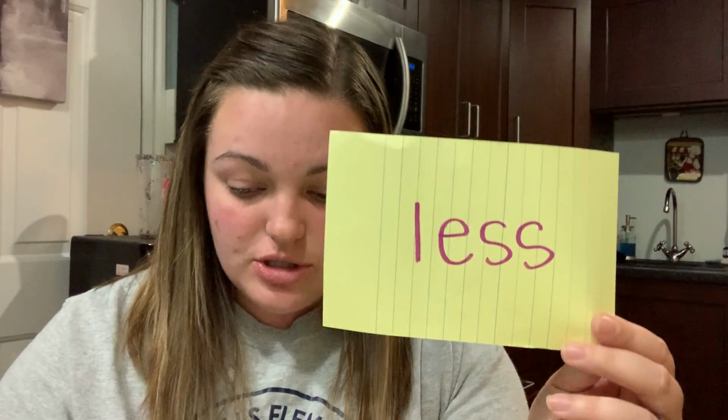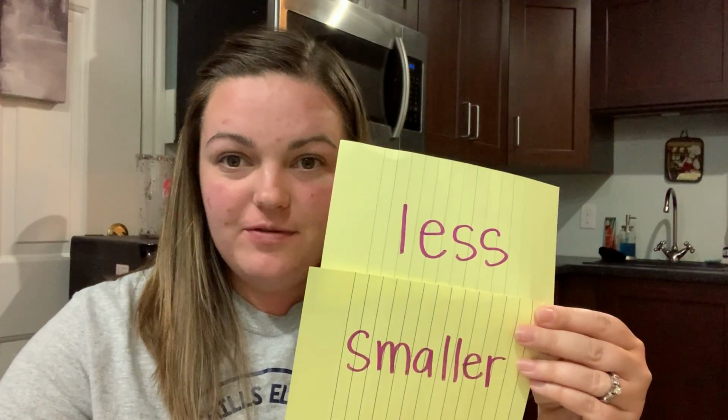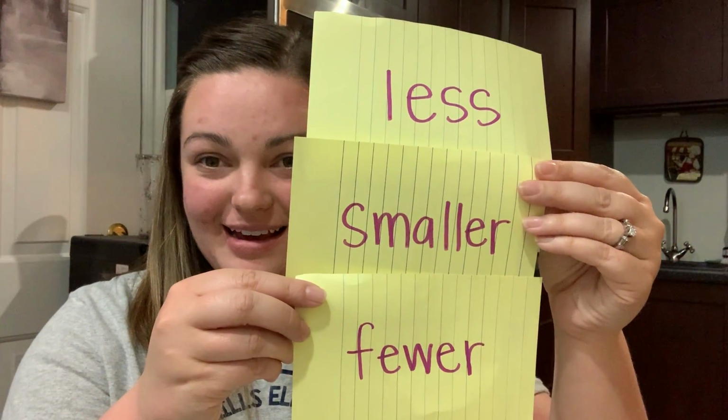Then there's another word that's important too for today. The word today is less. So less just means smaller. So I put some words together for that too. So less, smaller, and fewer all mean the same thing. So if we had these words, oh man, sorry, I'm trying to put them together. We had these words and these words, these ones mean the same as each other, these ones mean the same as each other, and these are opposites. Okay, so greater and less are opposites, all right?